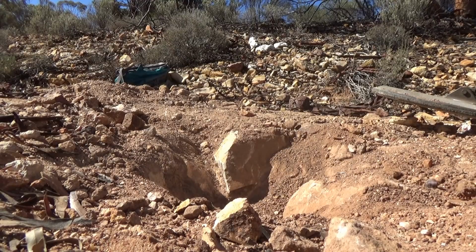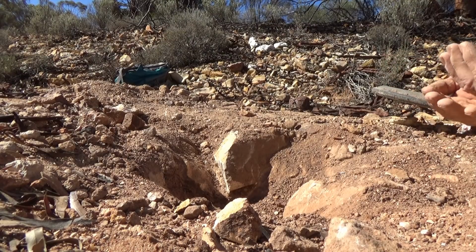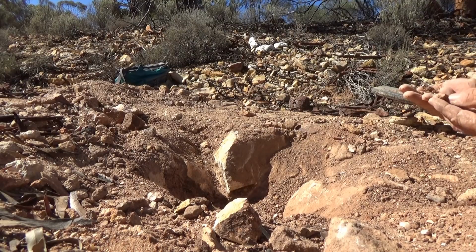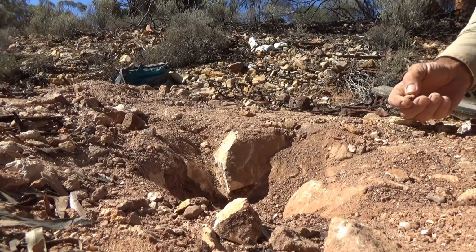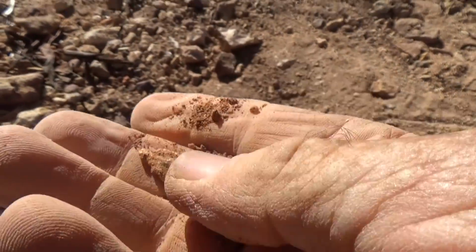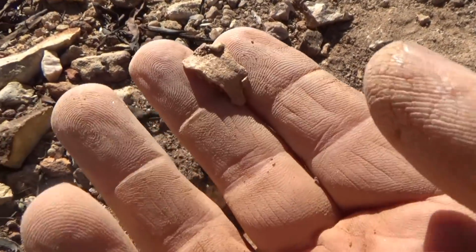Oh, where is it? It's in this hand. Yep. This hand. Looks like it, doesn't it? I think that's all dirt on the bottom of it there, unfortunately. Yeah, but still, it's a nice nug. I was looking forward to that one.